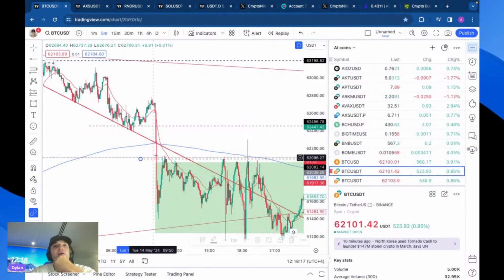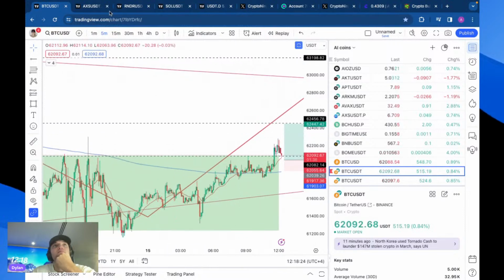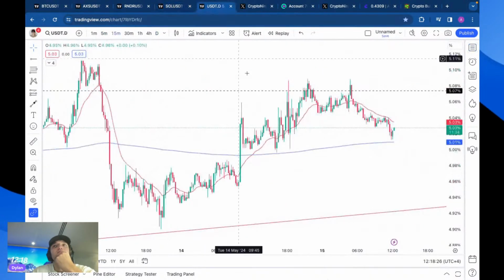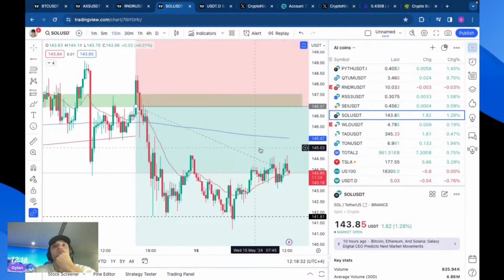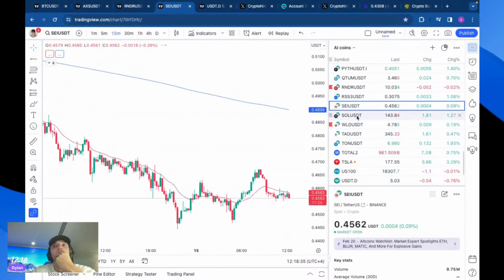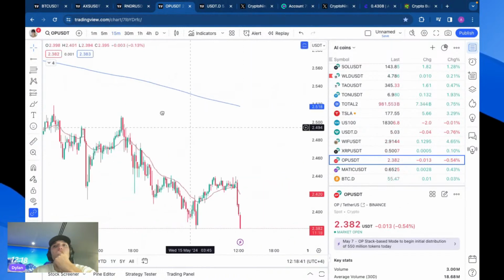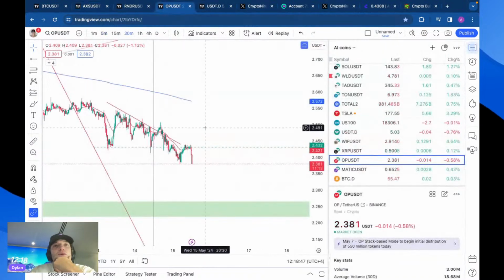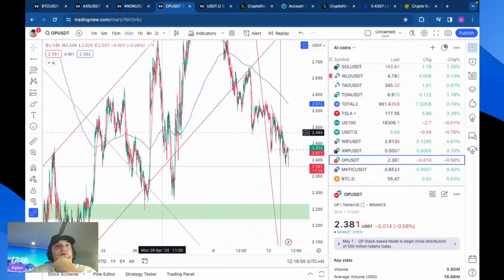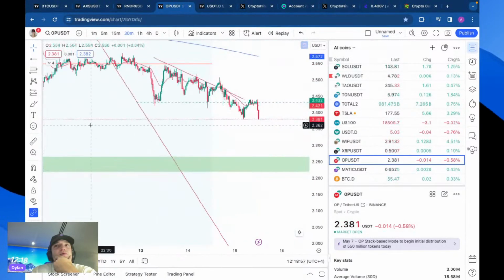Yeah, it came back up to this higher on the 5-minute, right? Let's see. OP is breaking the support here. Yeah, if OP breaks the support, it's going to be a massive dump here.